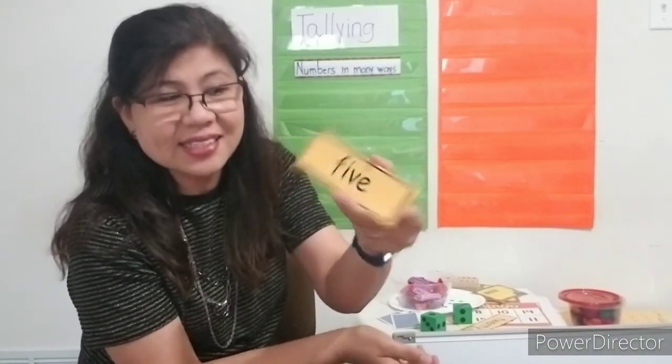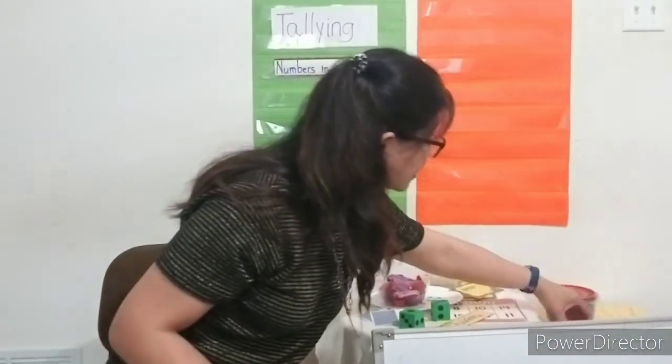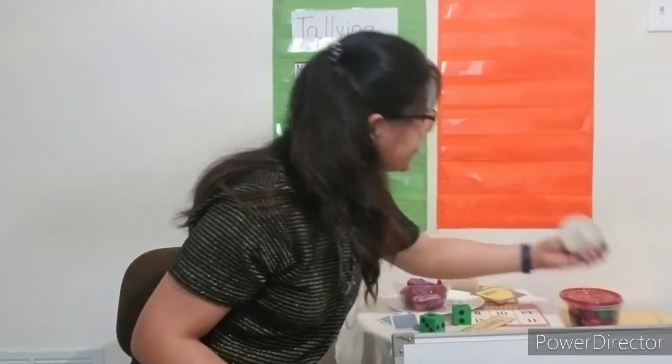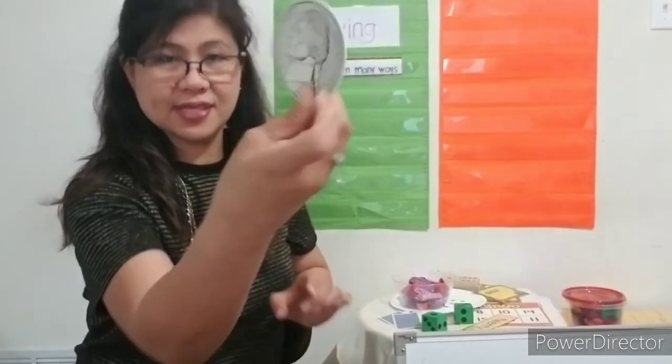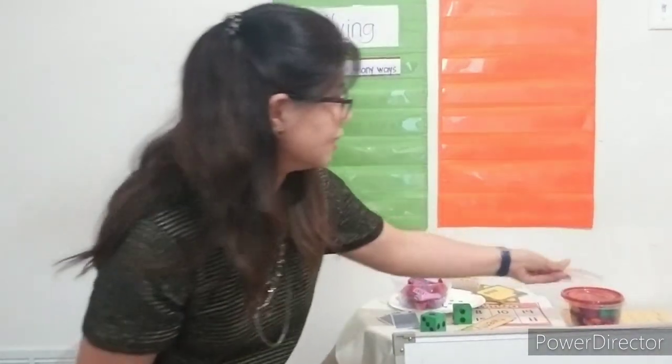And you know a nickel is worth 5 cents because if you do the nickel, let me see, I have a nickel here. If you flip it over, you'll see five, F-I-V-E, five, because it is 5 cents. And this is a nickel. We learned this when we talked about money, okay?